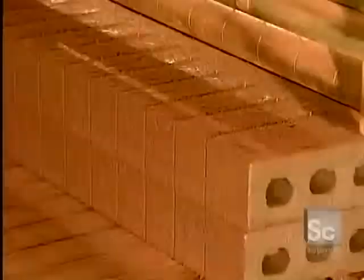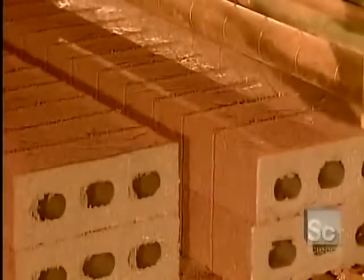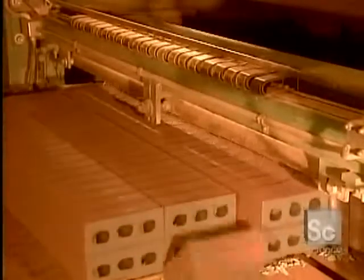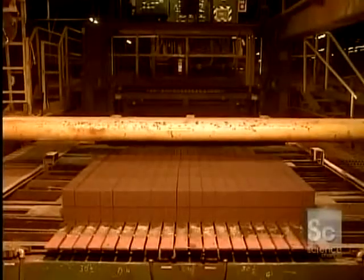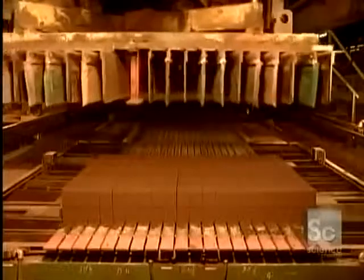Out of each 5-foot length, they cut 23-inch bricks. The ones on the ends are uneven, so they go back into the mix to make new slugs. Next comes the delicate job of stacking these newly minted bricks to be.